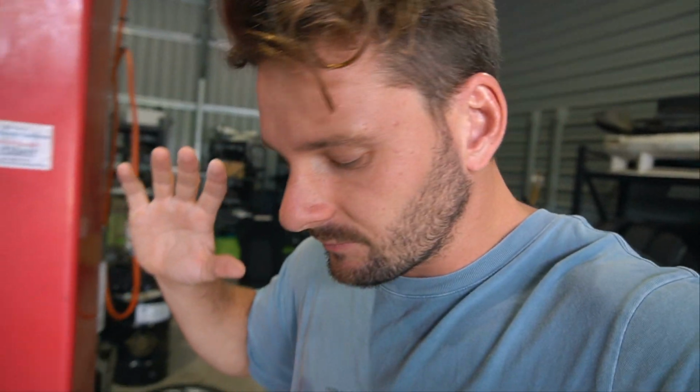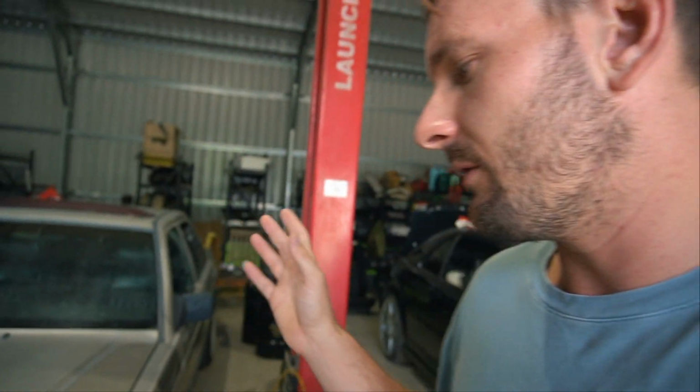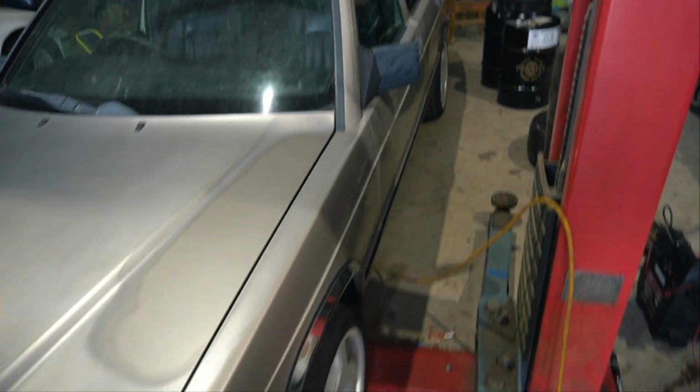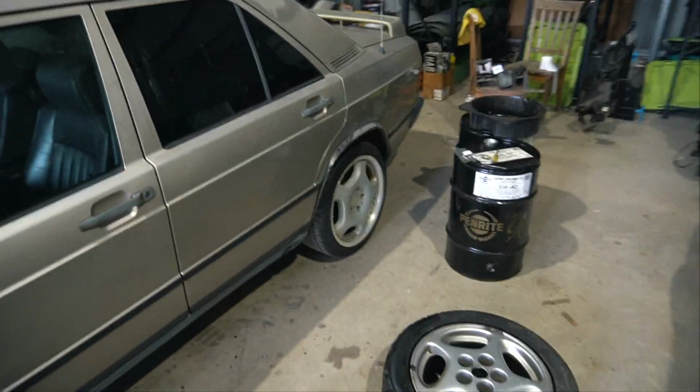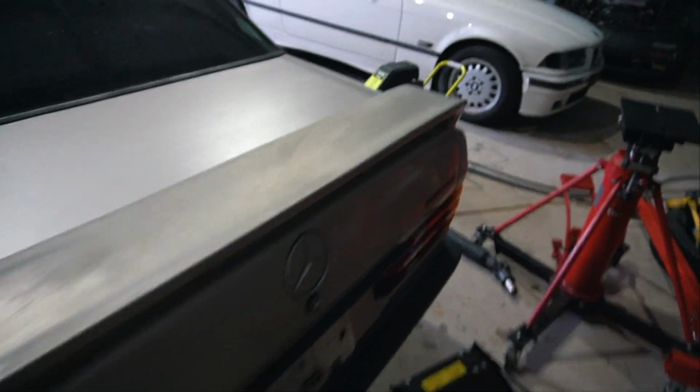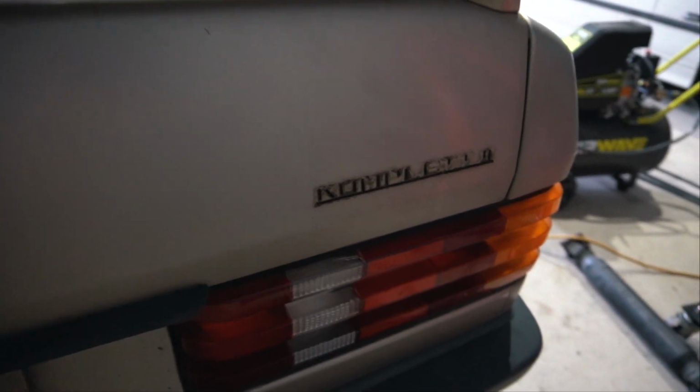Now, while we were there, another dude who lives on the property, it's this beautiful country property, came out and he's like, oh, I've got this old Mercedes sitting, and it's this thing here. So this turned out to be a 190E. Now, I don't know much about Mercs. I've never really been into them, besides thinking they're kind of cool. But this is a Komplett 2.